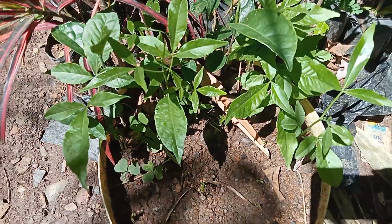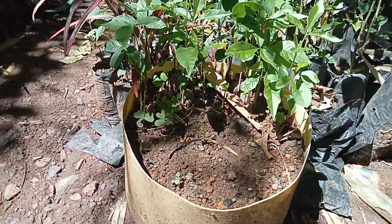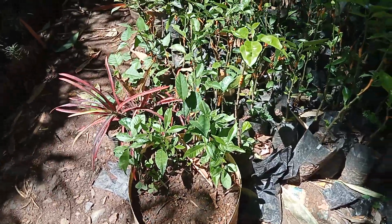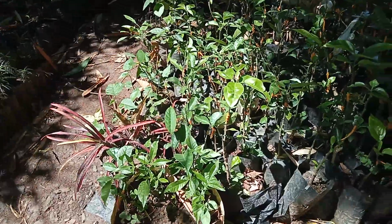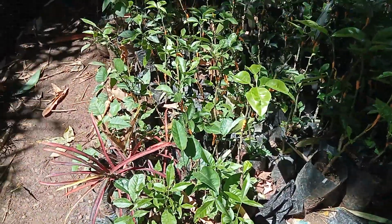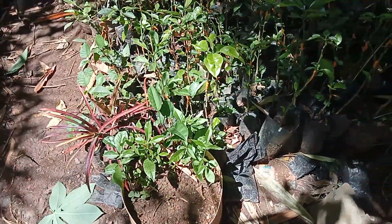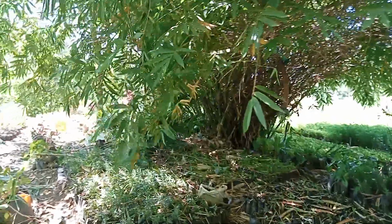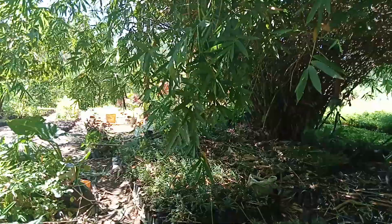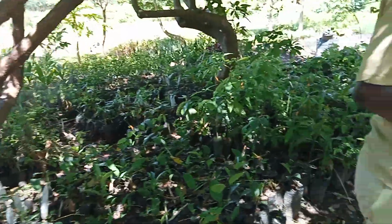We sometimes use old plastic containers to germinate seedlings. So this old plastic container here, we planted white supporter seeds in it, and they've so far germinated. Having germinated, we will be transplanting them. We'll be removing them from this container and planting them into the planting bags.